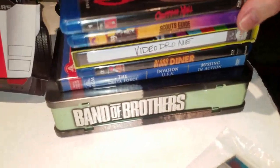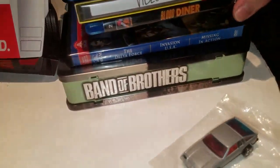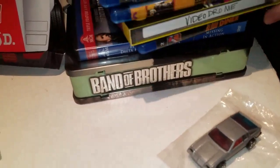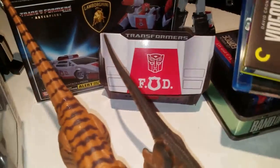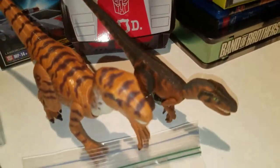Got some movies which aren't toys, so we'll be really quick with these. Chopping Mall, Scout's Guide to the Zombie Apocalypse, Videodrome, Blood Diner, and then got some movies from my dad, Invasion USA, Band of Brothers. And this is a Criterion thingy. Woohoo! Okay, back to toys.